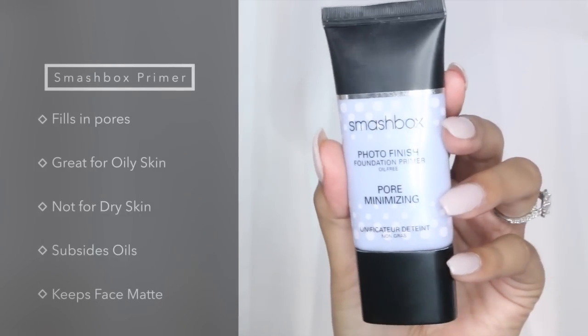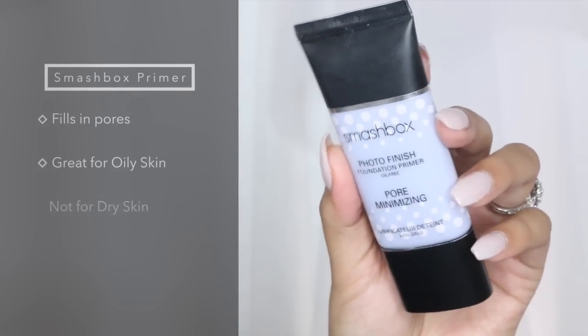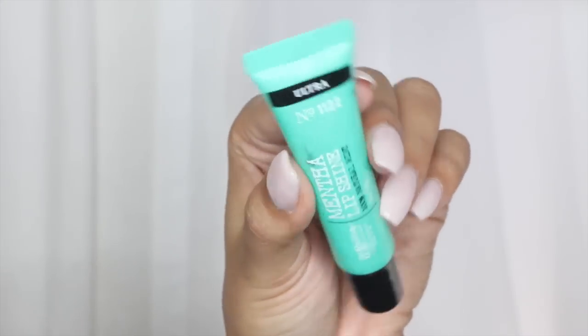Now I use the Smashbox Photo Finish Primer, which is great for oily skin because, like I said, I was an oily beast out there, and it fills in your pores. I also use the Makeup Forever Smoothing Primer. I kind of went back and forth because I wasn't sure how my skin was going to react out there, and they both worked really well. If you have dry skin, you're definitely not going to like this because it will cling on to dry patches.